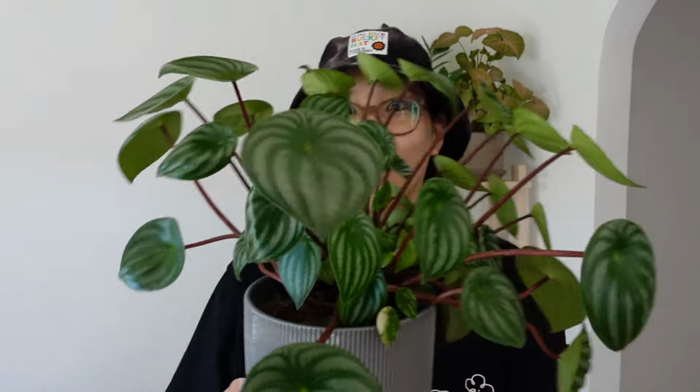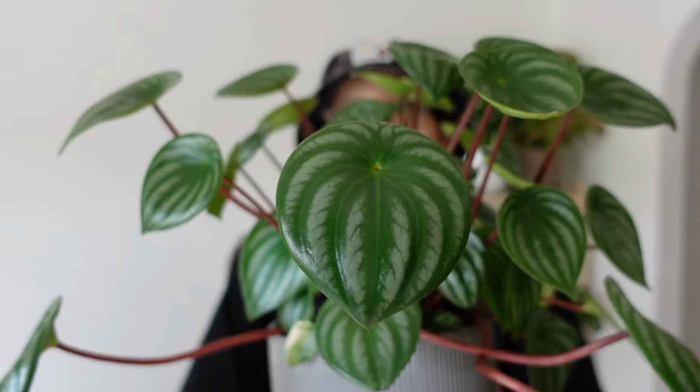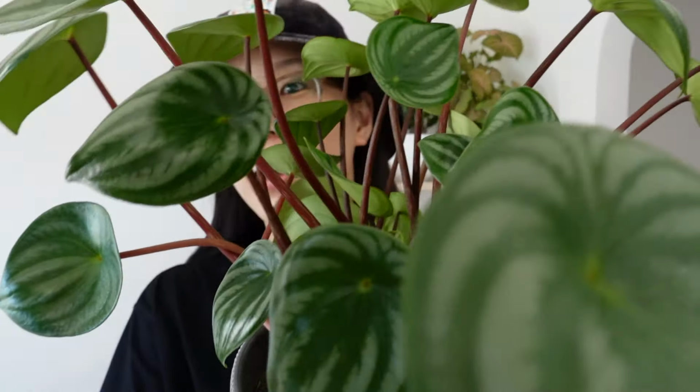I am obsessed with this plant. It is a watermelon Peperomia because the leaves look like the outside of a watermelon and the stems look like the red juicy part. The first time I saw this plant was at a plant stand outside this home goods store in Atwater, but I didn't get it that day. So I kept going back every weekend to go to that plant stand and I couldn't find it. Luckily, I was able to find this plant at Mickey's Plants and it's just so unique and so gorgeous.